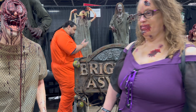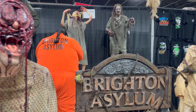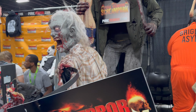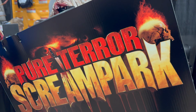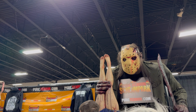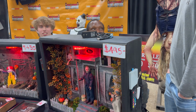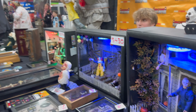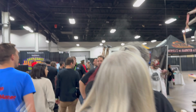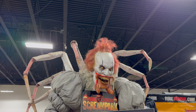We got the Brighton Asylum right here. And then over here, we have Pure Terror Scream Park. They actually have a few near 70 rocks for the Big Jason. They got a few little facade things right here. And then they have the Unit 70 Pennywise right here. He's right here, that's really awesome.